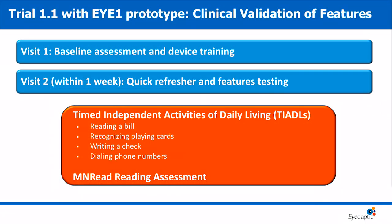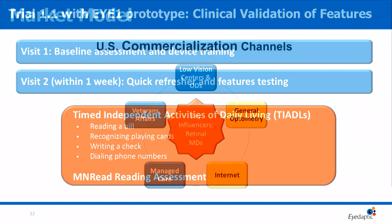So what we're doing now is we're in the middle of our clinical trial. This is really a quality of life clinical trial. So not only do we test reading, but we also look at other quality of life type data. This is a 2-part visit where we bring someone in, we give them some baseline assessment, as well as do some early training, then bring them back and get them to do their reading tests and their other timed activity tests. And this is ongoing, and we'll be presenting this data next month at the Envision Low Vision Conference.